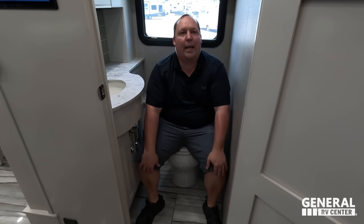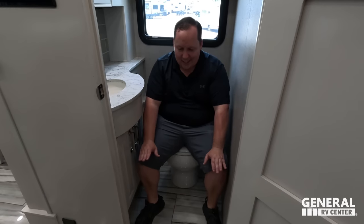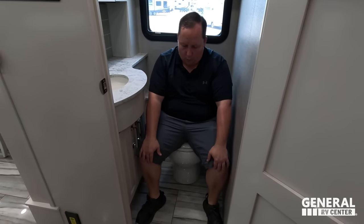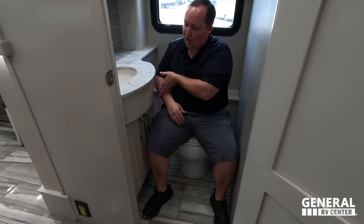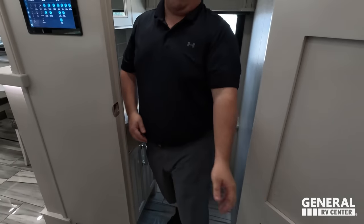If we were in a Class A gas motorhome, I would pass this. But this is not a prime pooping position. I want to let everybody know, it does not fail, but this just sticking out, it's just making me feel a little claustrophobic. Again, in a diesel pusher this size, I'm just not going to pass it. You know what I'm saying? No offense. It is what it is.